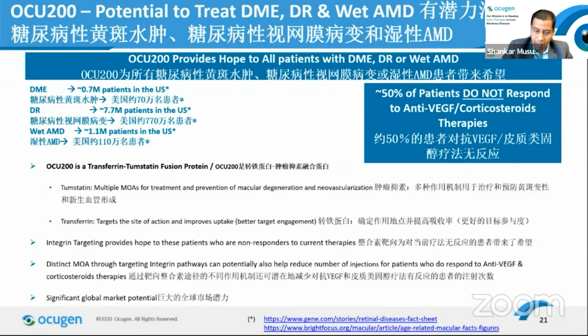Even though the current therapies, the market is around $10 billion, about 50% of the patients are non-responders. We believe with this unique mechanism of action, with this macromolecule, we'll be able to target the majority of these patients, and it could be a disease-modifying therapy.